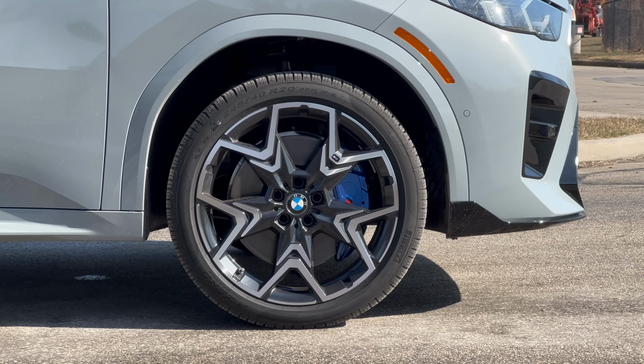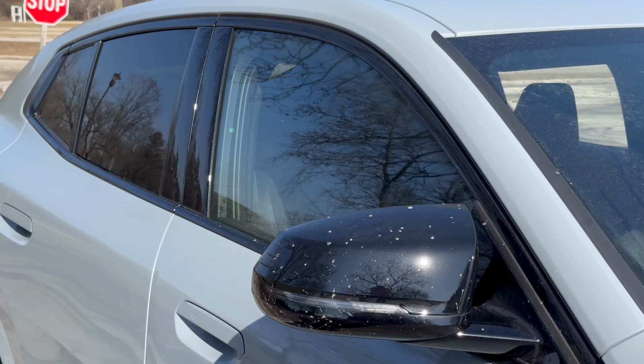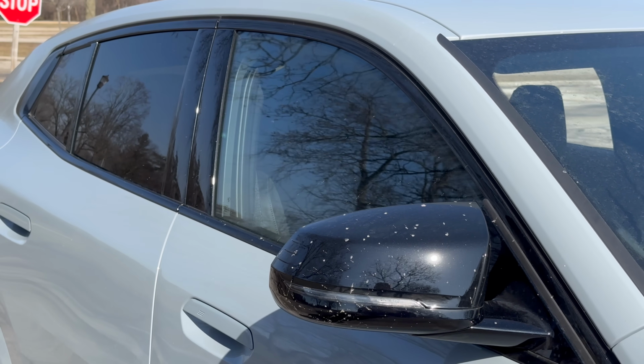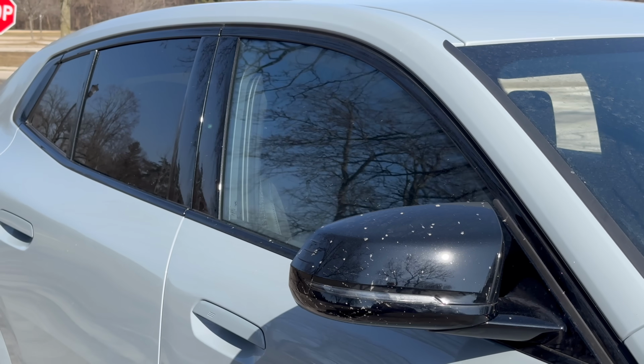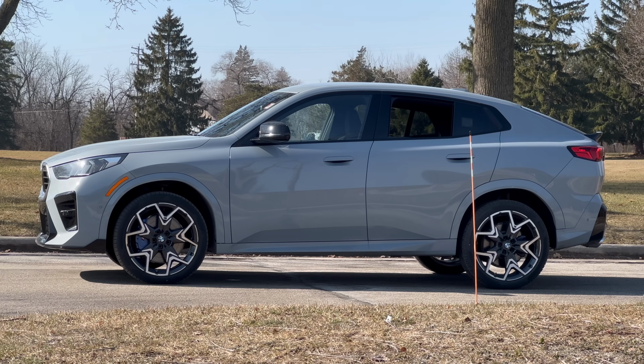Around the side, you get 20-inch wheels with M logos, you get red or blue brakes, and you get the same style door handles that I had in my '99 Honda Accord. Of course, they're to reduce drag and that sort of thing, but just something that's kind of fun. But the profile itself is pretty clean and handsome.